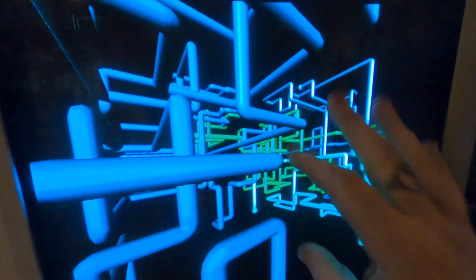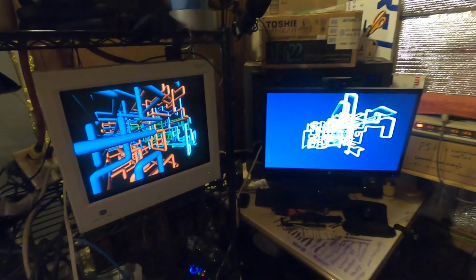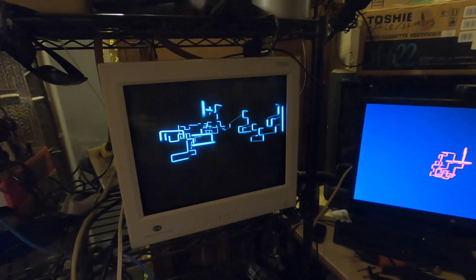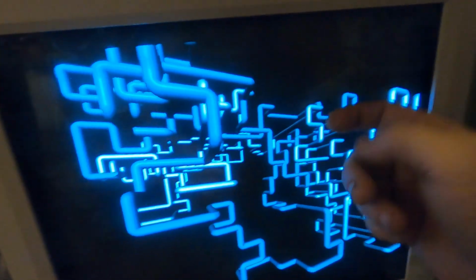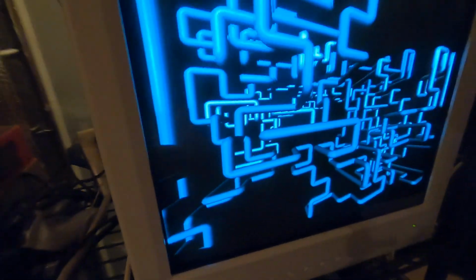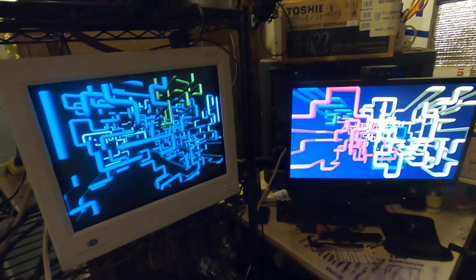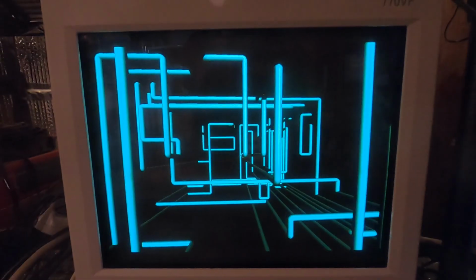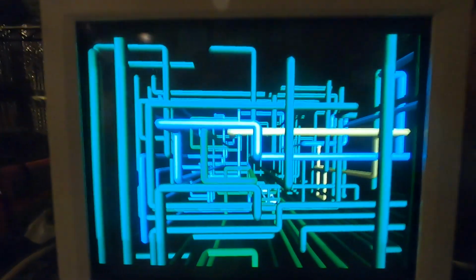Really cool to see some pipes back on the old CRT monitor there. I like how it's got two different sets going on. Looks really good too. Let me stop touching it. I just cleaned it. It's got new smudges. That one looks cool, that's a cool one. I like that.